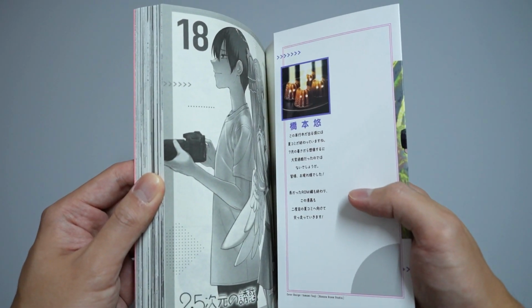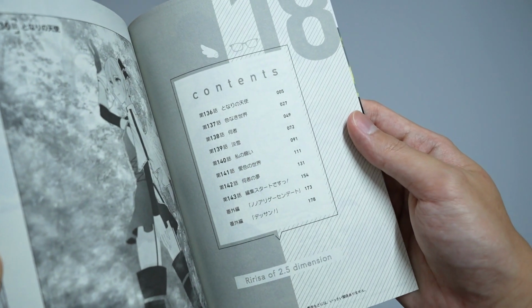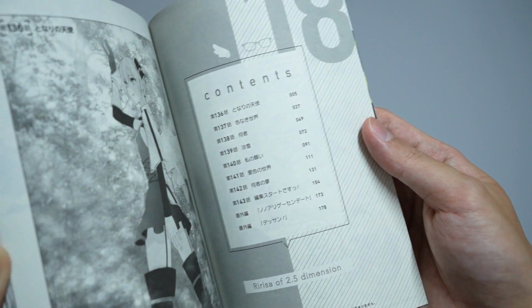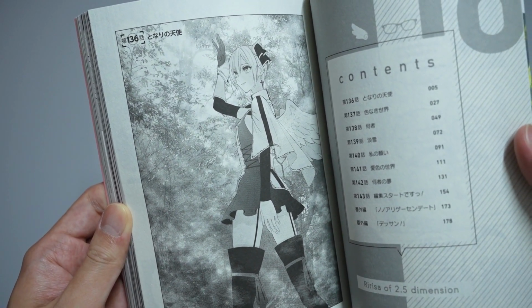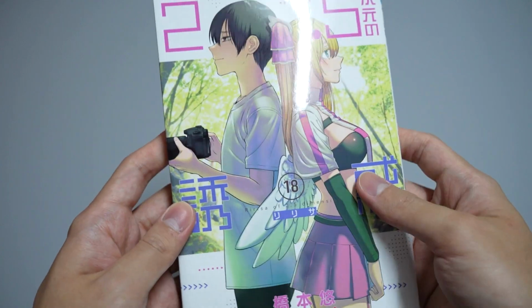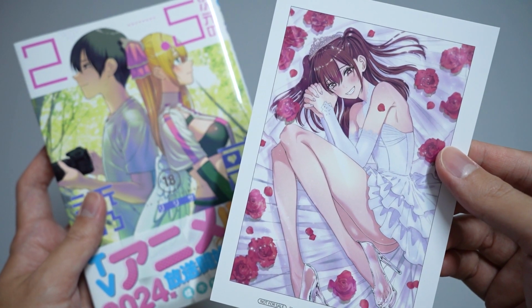It is a manga that will make you feel all kinds of emotions. You will laugh, cry, and have goosebumps all over your body reading this manga. It is definitely one of my favorite mangas ever, and I can't recommend it enough. Mikarin in her wedding dress looks absolutely gorgeous.